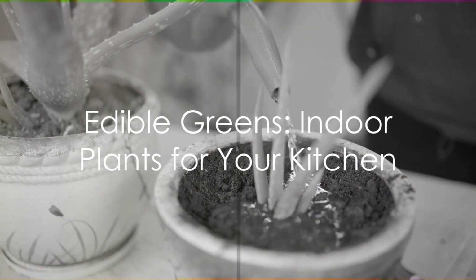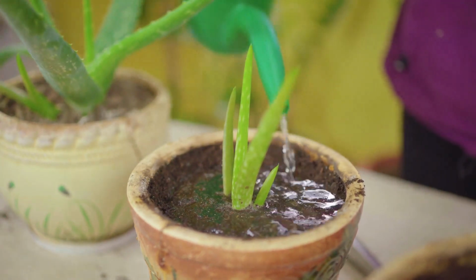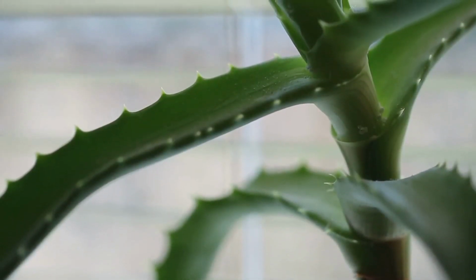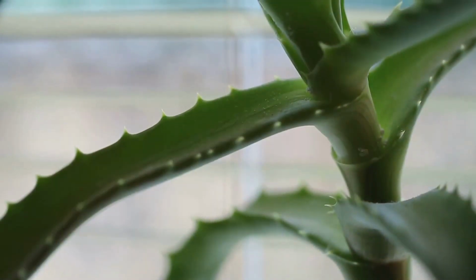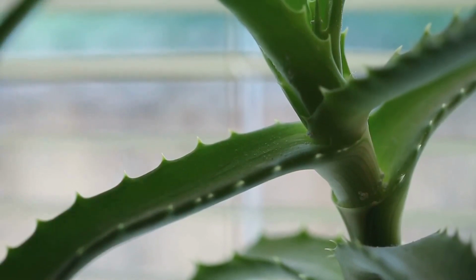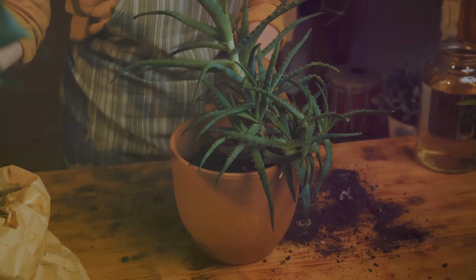Catch this! Indoor plants you can eat right from your kitchen. Who knew, right? This concept may have sounded foreign to many just a few years ago, but today, the idea of growing and consuming your own indoor plants is not only practical, but also deeply fulfilling. The convenience and health benefits these plants offer is quite a revelation.